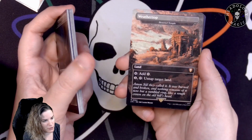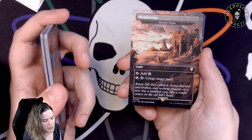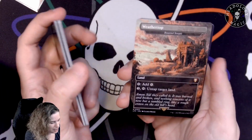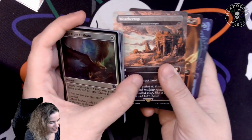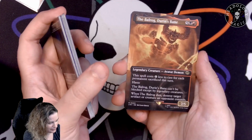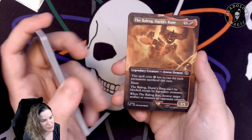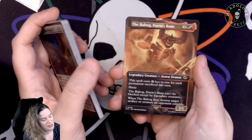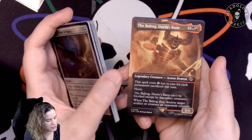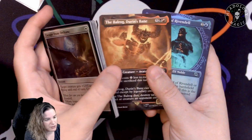Ooh, Deserted Temple. Weathertop. That art is stunning. I do have an EDH deck that the Deserted Temple is already in, and this will go perfectly in there, my cozy deck. Nice. Okay. The Balrog, Durin's Bane. I've played with this in limited already. That's pretty fun. I could have won one turn sooner, but I missed something. Well, no, it wasn't winning one turn sooner. I could have drawn one more card than I did, because sacrificing this did the same thing as attacking with it at the time. But it's a fun one.